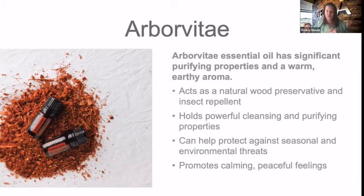It's funny, whenever we did make and takes, when we would get together, I would be fine if people spilled oils all over my wood table, right? Because they're actually really good for that, and Arbor vitae is really good. To reap the purifying benefits of this oil, add a few drops to a spray bottle with water and spray on surfaces around the home.